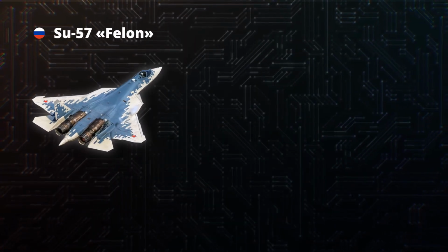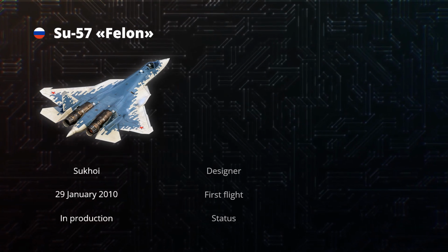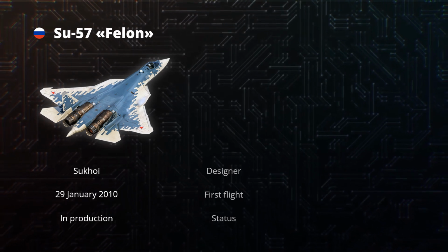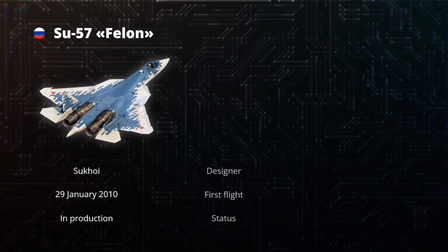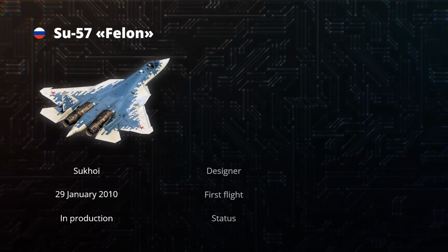The Su-57 is a fifth-generation multi-role fighter previously designated as the T-50. Designed to destroy anything that can fly, it is also capable of operating against ground targets, bypassing enemy air defense systems. Developed by the Sukhoi Design Bureau, it first took to the air on January 29, 2010.